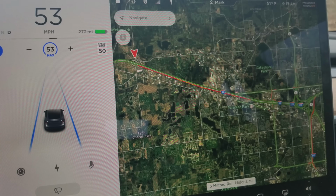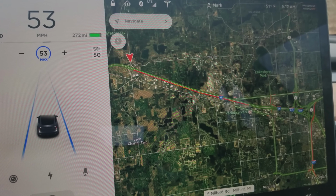So a little bit of a compromise by not having premium connectivity, but honestly not a big one, and in my opinion comes with its own fair share of perks if you're not the type of person that wants music to start playing instantly. But another more noticeable difference is, of course, there's no more satellite view or live traffic visualization when you're out and about driving.